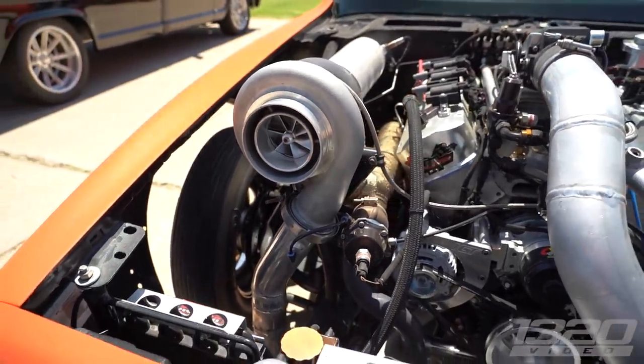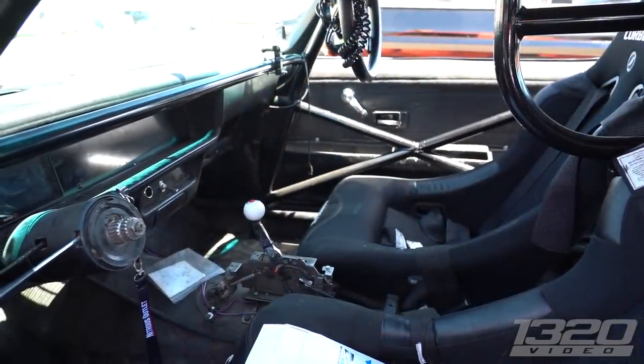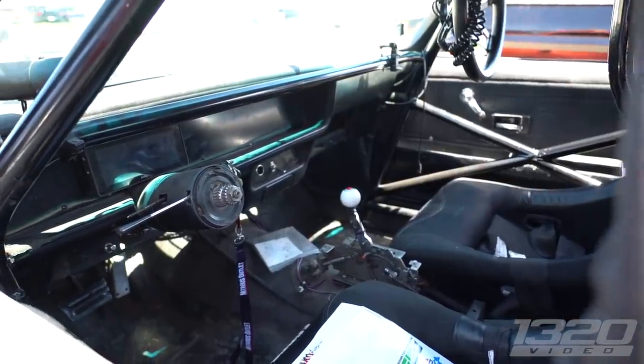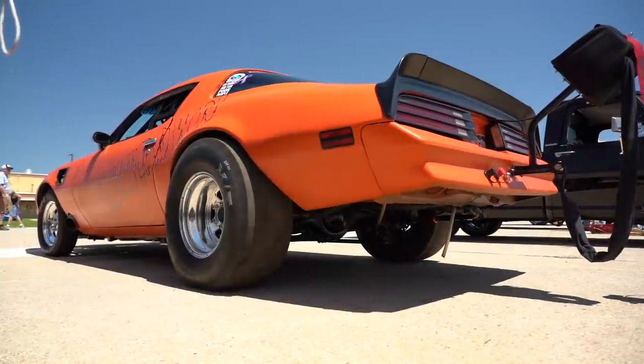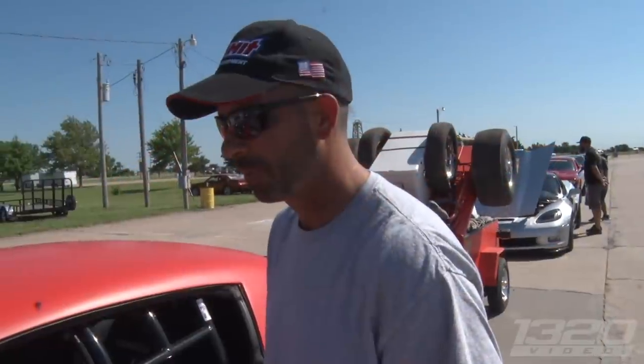What kind of ETs are you running? I'm guessing you have some passes on the car. Yeah, we've been low eights on this setup this year. We should be hopefully deep into the sevens by the end of the week. Are you going to work with eights and go from there, or try to do sevens right off the bat? Every time we let go of the button, I just want people's jaws to drop. That's all I care about.